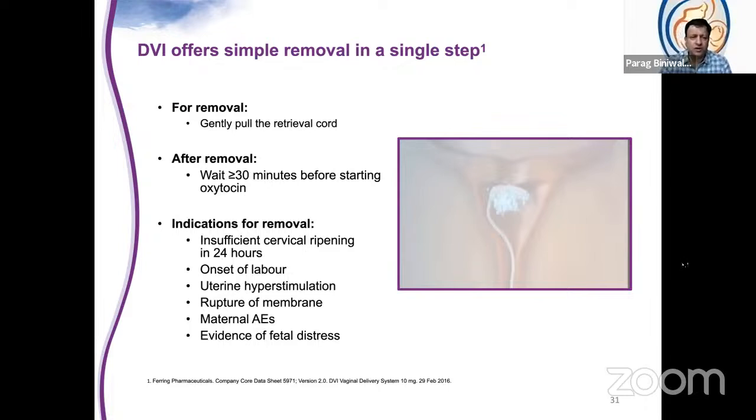Now, how do we remove it? We can just pull the tape or the retrieval cord gently, and it comes out very, very easily. After removal, we must wait for at least 30 minutes before starting oxytocin if we feel that the contractions are not adequate. So what are the reasons for removal?